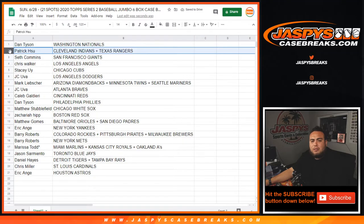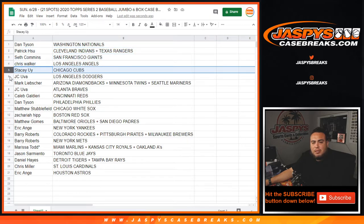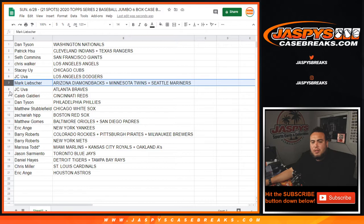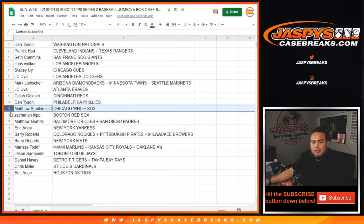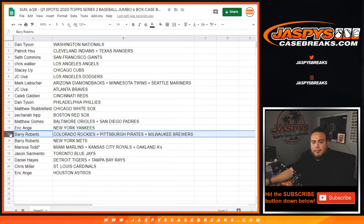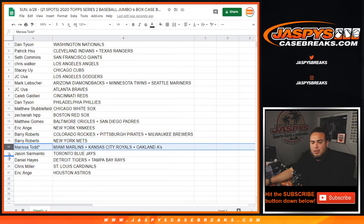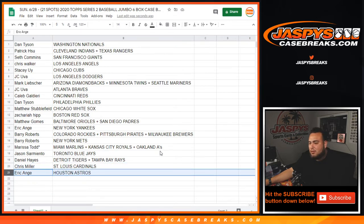Down with the Washington Nationals, Patrick. With the Cleveland Indians and Rangers, Seth with the Giants, Chris with the Angels, Stacy with the Cubs, JC with the Dodgers, Mark with the D-backs, Twins, Mariners combo, JC with the Braves, Caleb with the Reds, Dan with the Phillies, Matthew with the White Sox, Hip with the Red Sox, Matthew Gomes with the Orioles, Padres combo, Eric with the Yankees, Barry with the Rockies, Pirates, Brewers combo, as well as the Mets, Marissa with the Marlins, Royals, A's combo, Jason with the Blue Jays, Daniel with the Tigers, Rays, Chris Miller with the Cardinals, and EA with the Astros.